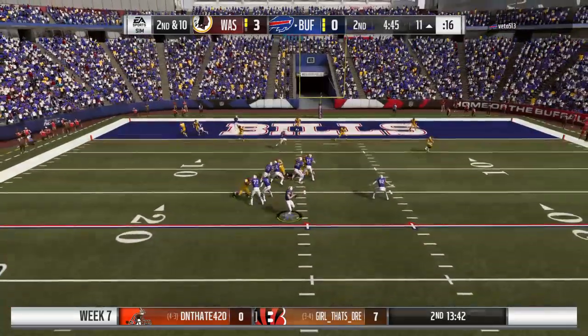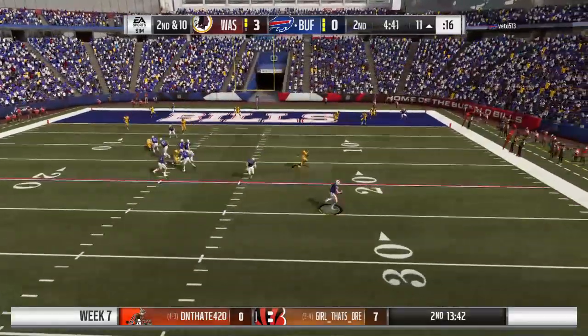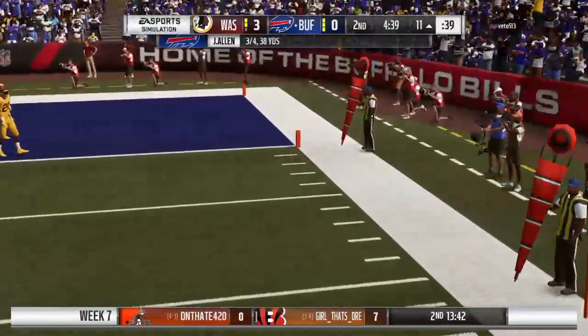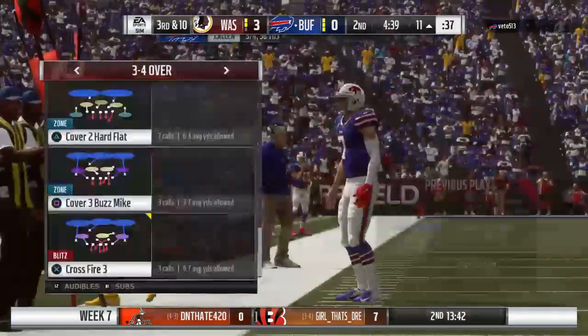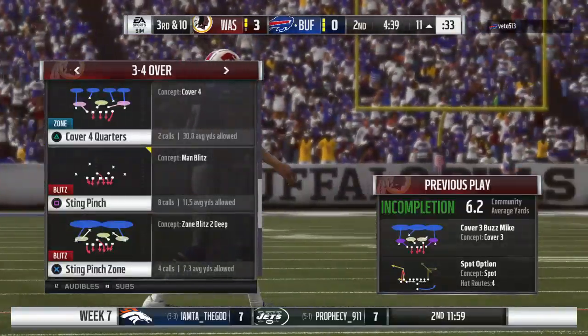Allen looks to throw on 2nd down, and he just chucked that one out of bounds, out of everyone's reach. Maybe a wise call not to take a sack in this part of the field. It brings up 3rd down.